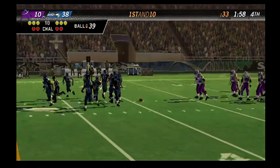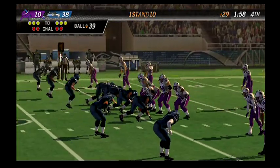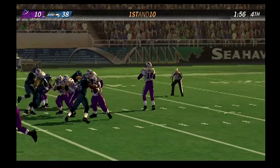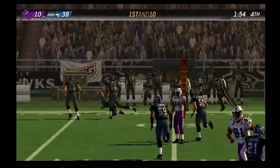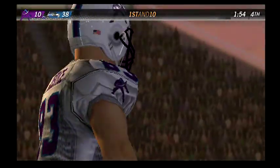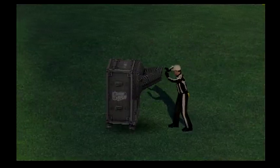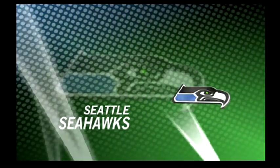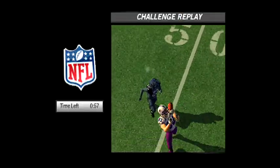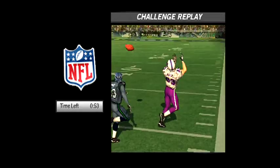First and 10. Ball on the 39-yard line. Spreads them out. Going to the air on first down. With the pass, Justice brought it in just before he fell out of bounds. Good catch for first down. I'll tell you, he's got some of the best footwork for a receiver in the game today. It appeared he did a great job of keeping his balance along the sidelines. Yeah, and the only question is, did he step out? That's what I think they're looking for in the booth.